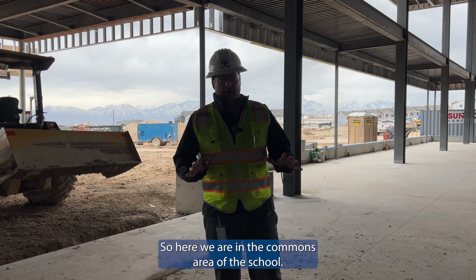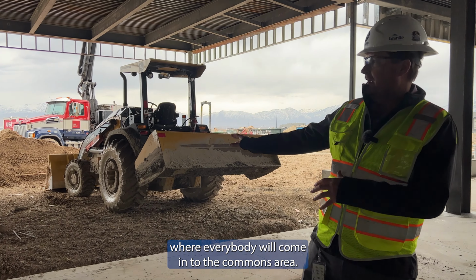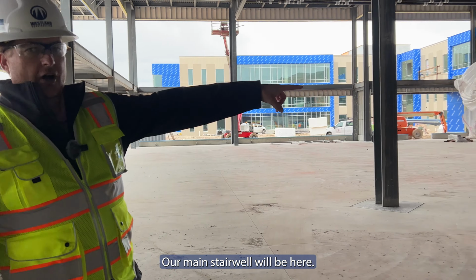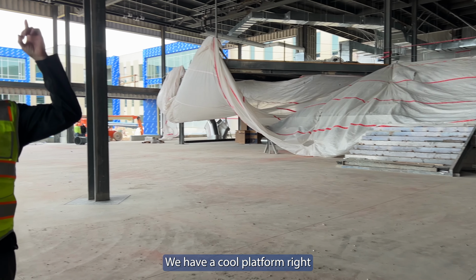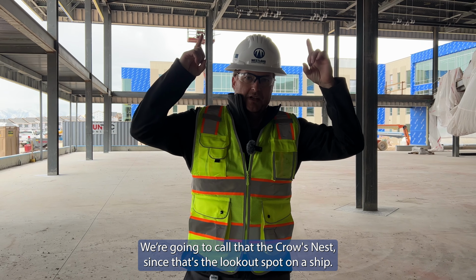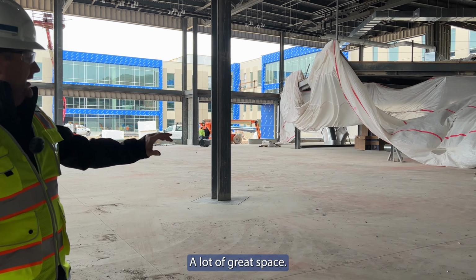So here we are in the commons area of the school. This will be the main entrance where everybody will come in. We'll come into the commons area. All of this will be glass. Our main stairwell will be here. We got a study hall space above us. We have a cool platform right above our head that's going to overlook the commons. We're going to call that the crow's nest, since that's the lookout spot on a ship. We'll be able to look out over what's going on. A lot of great space.